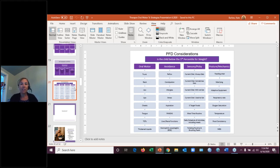Is there a history of aspiration? Is there possibly PANDAS, the pediatric autoimmune neuropsychiatric disorder, right? PANDAS. Is there a history of strep? And so we need to possibly consider PANDAS. Is there any liver or renal failure, or function difficulty? We know that that can cause problems with food refusal, or possibly EoE.